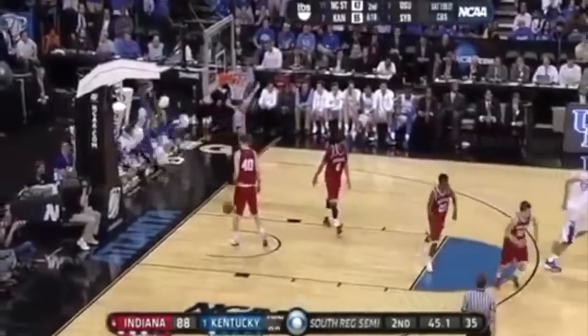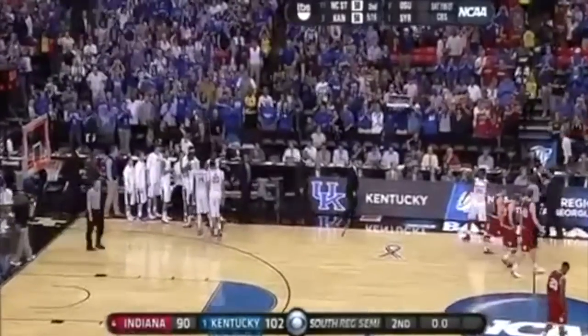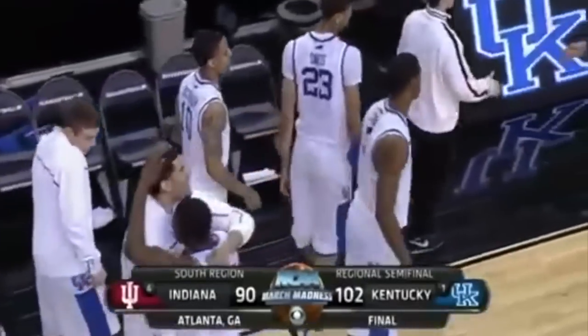It's not like it's just one guy. I mean, it's everybody. Kentucky is moving on. The Wildcats ratchet up the heat of the second half and go on to a 102-90 victory.